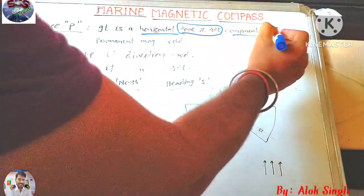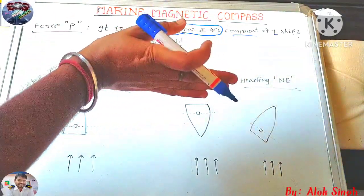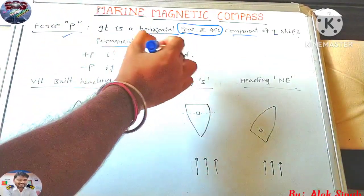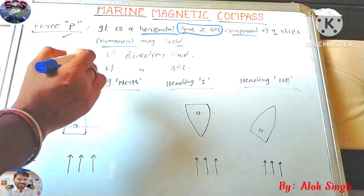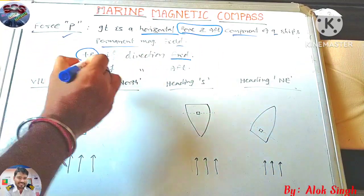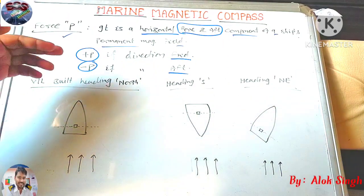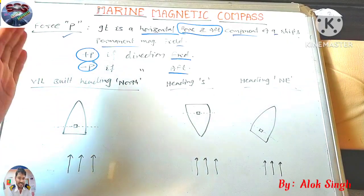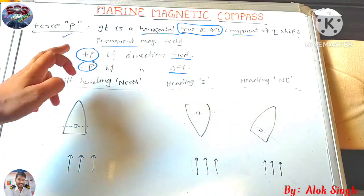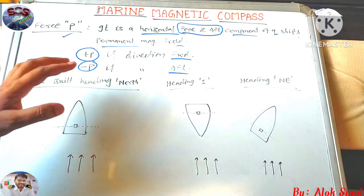Fore and aft component of a ship's permanent magnetic field, because there are two directions, fore and aft and outward shift. The one which is in fore and aft direction is called force P of the permanent magnetic field. And for the sign convention, we will take plus P if direction is forward, minus P if direction is aft. I will just discuss what is that plus P and minus P. If the direction of the compass is in the forward direction, then that will be considered as plus P. If it is in aft direction, then that will be considered as minus P. Here it will be clear how it is.